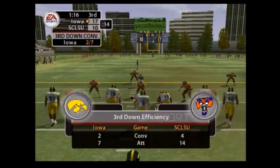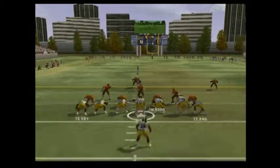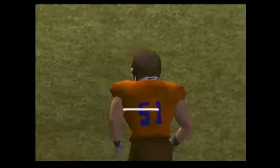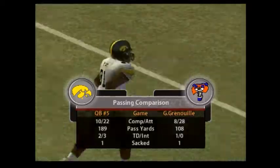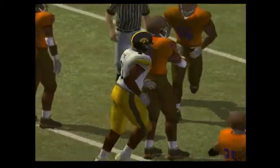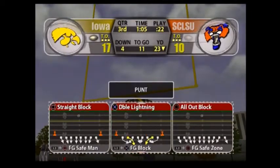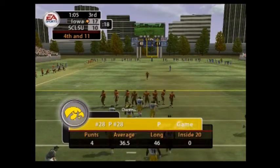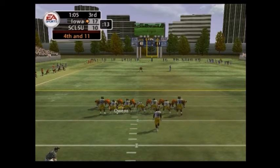Number 29 lines up as a single back. Back to pass. He steps up down the middle. The ball is tipped. How about that play right there? Zone coverage by the defense, and the linebacker is quick enough to react and get a hand on the ball to force the incompletion. And they're ready to punt this one away.